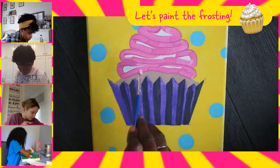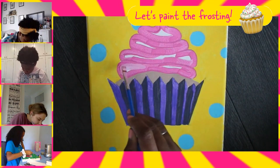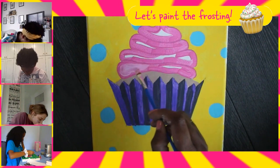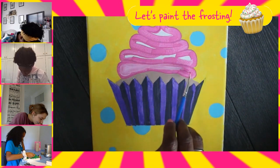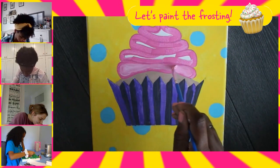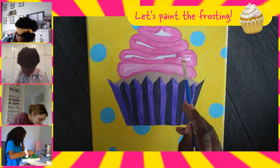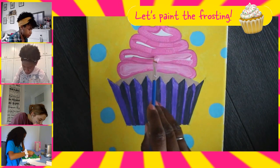So we're going to take that lighter pink and start to fill in with the same motion that we used to do the outside. We're going to start to fill in those white spaces. And again, this doesn't have to be perfect, but it's just kind of giving a little depth to the frosting. And we're going to do it again for each layer of frosting.